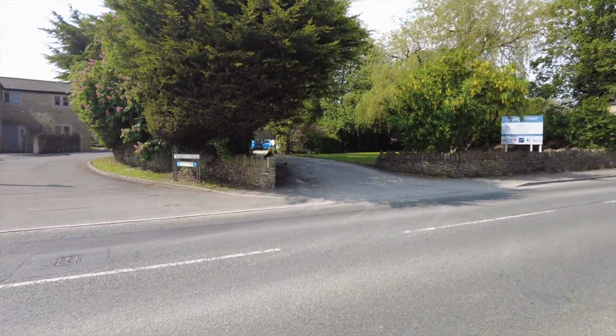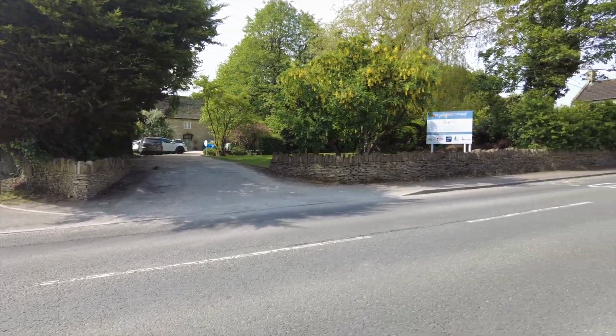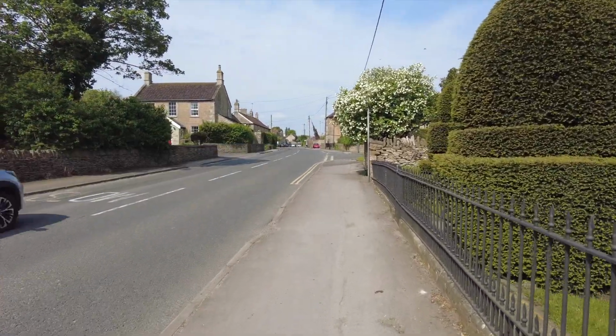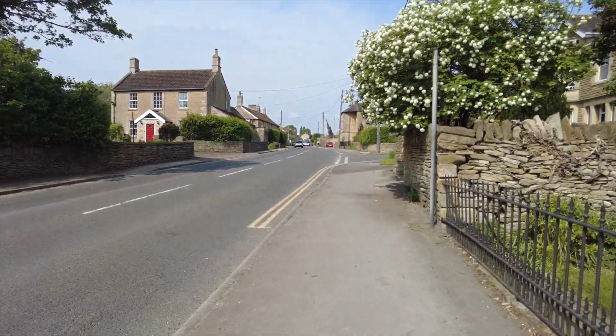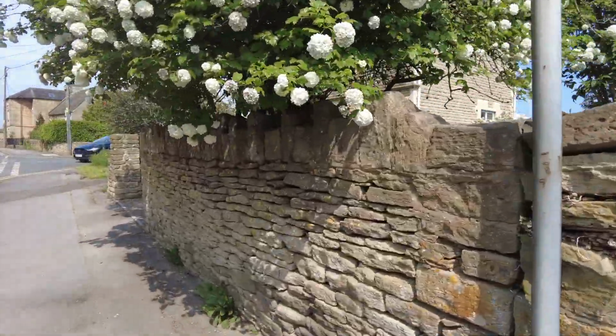I'm afraid traffic is a problem with these busy villages where they've been dissected by a main road. There is evidence around Atworth that the Romans were here, a villa not too far away, and a Roman road just to the north of Atworth which went on to Bath.